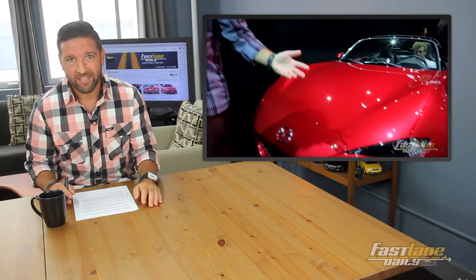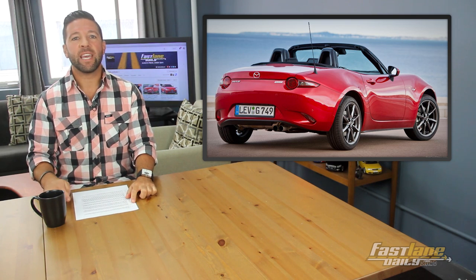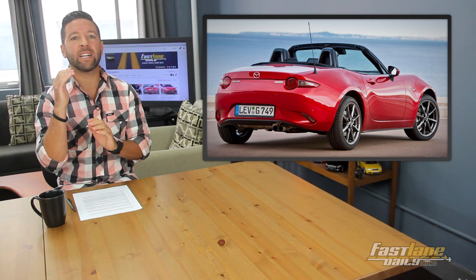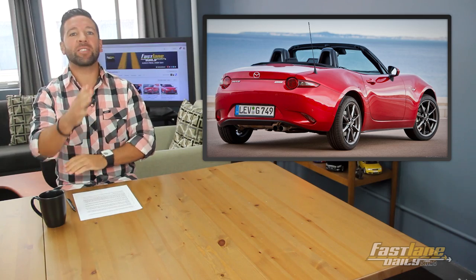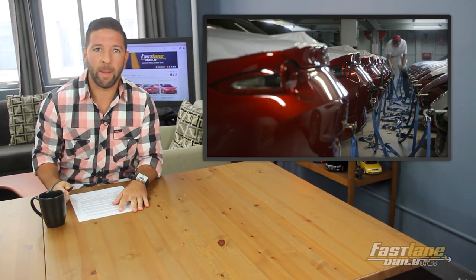Very nice. They're all jumbled in my head. Anyway, the model also has heated leather seats. That's what I'm talking about. An automatic climate control system. And Bose audio with Mazda Connect infotainment system. Bam. Brought it home.